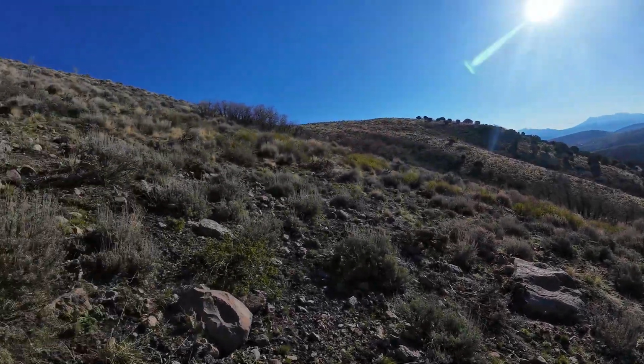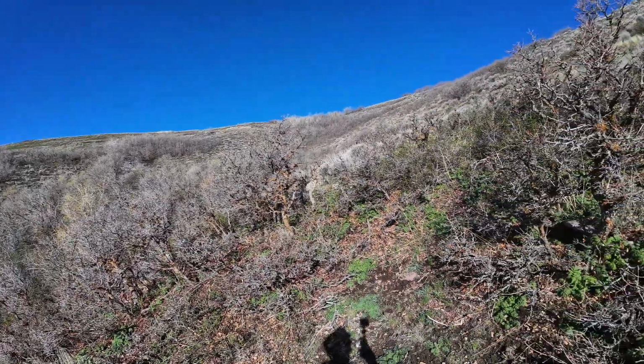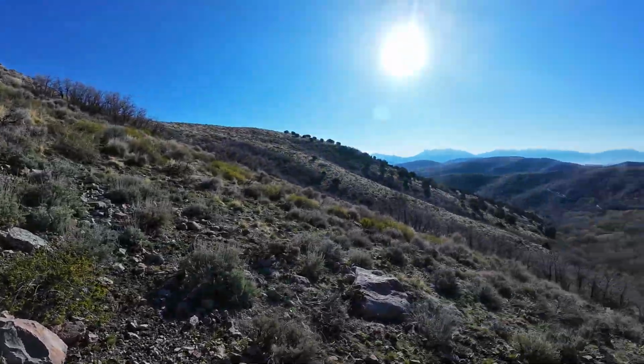Somewhere along the way, the trail disappeared. Now I'm standing in the middle of nowhere, surrounded by mountains. No clue which way to go.